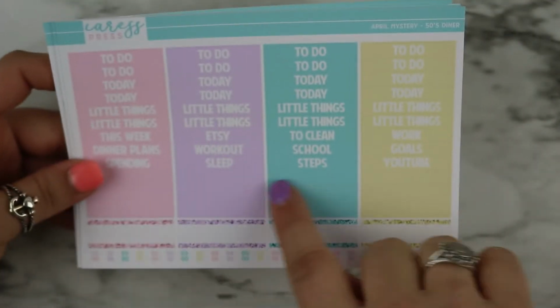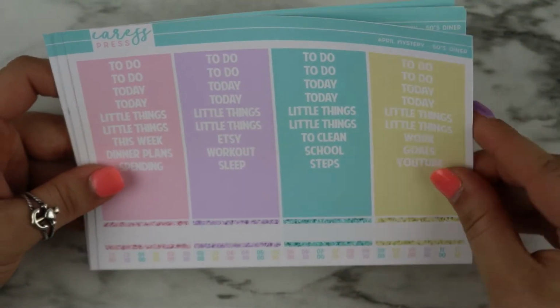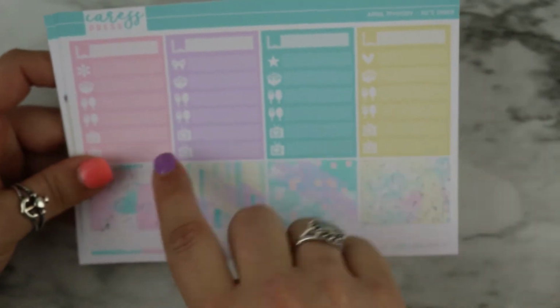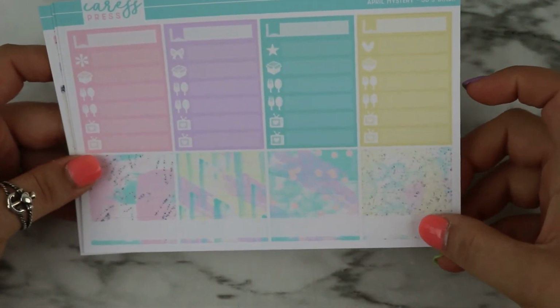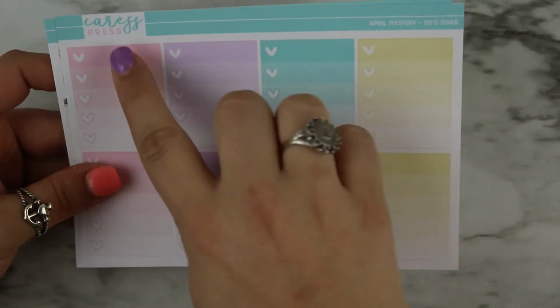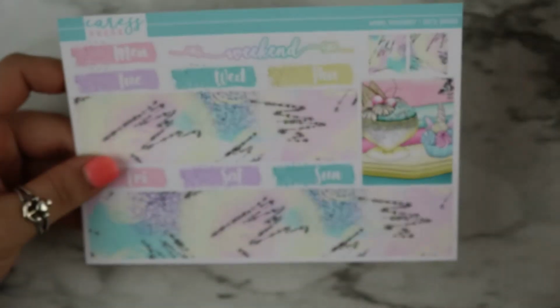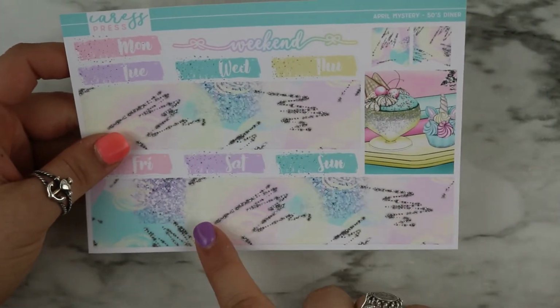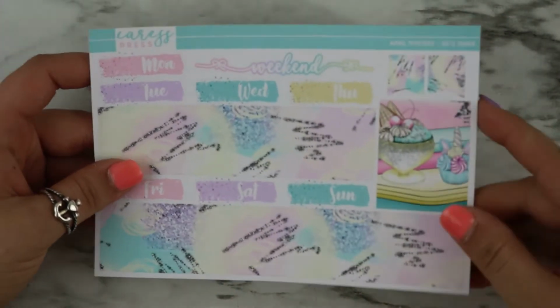Headers, some solid washi, some labels, some time dots. These cute little quarter boxes with flags in it, pattern washi, and then pattern labels, ombre heart checklist, and then you get your day covers, weekend banner, flags to cover the Erin Condren, an extra full box, and then this bottom washi. So that is my Caress Press mystery for April.